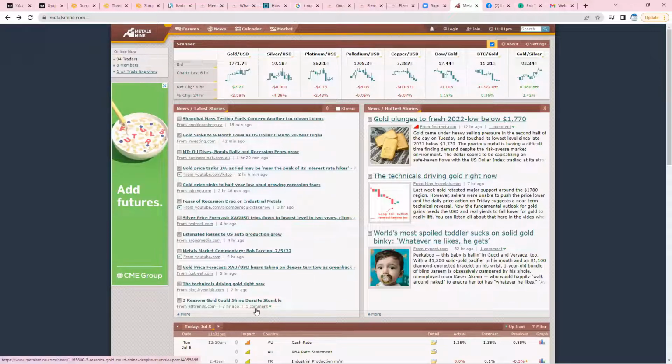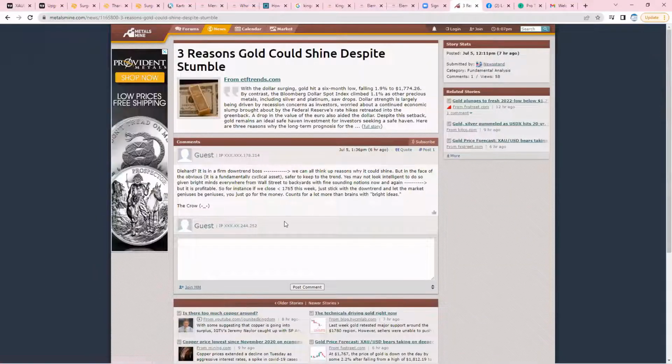Okay, let's see. Is there anything else? 3 reasons gold could shine. So gold could shine, and that's what happened 2 weeks ago. It went down really fast and went right back up. So let's see if this is what's happening. So with the dollar surging, gold hit a 6-month low, falling 1.9 to this. By contrast, the Bloomberg dollar spot index climbed 1.1 as other precious metals, including silver and platinum, saw drops.